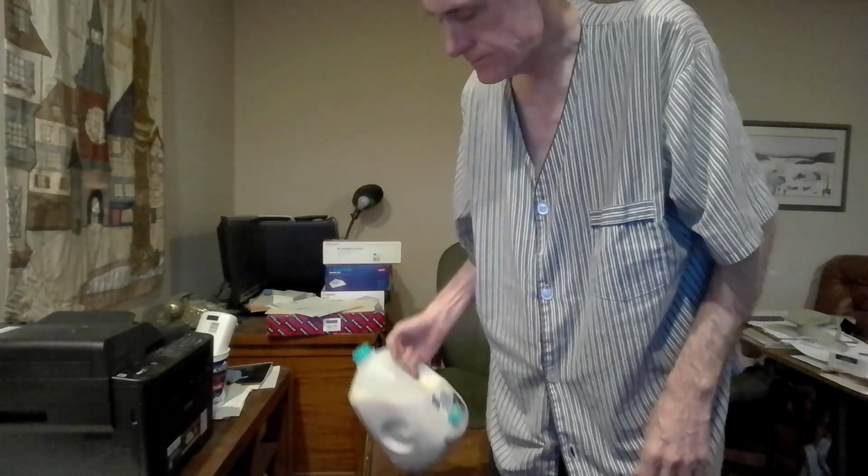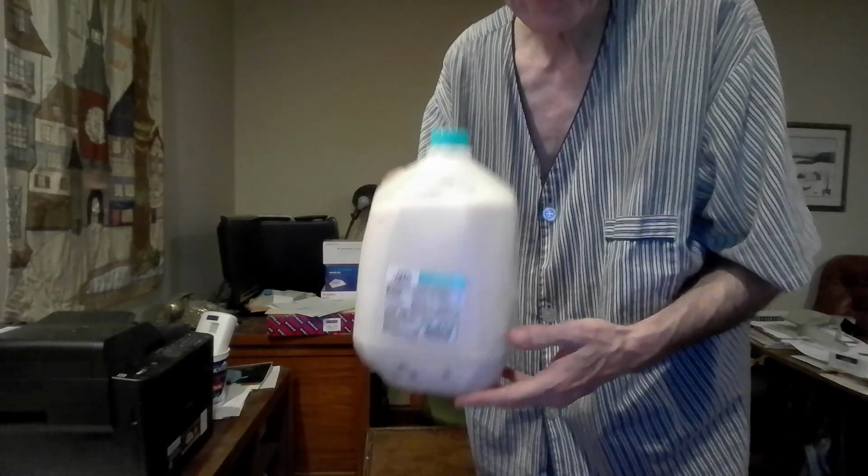Then I actually shake milk pretty much any time. I do drink milk straight out of the container. You can see there's other things down in there. I usually or often have other things in there, so I shake it each time I take a swallow.